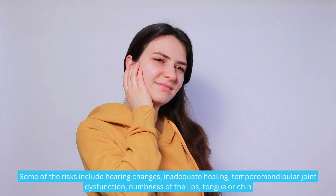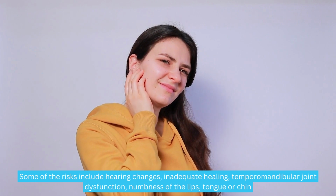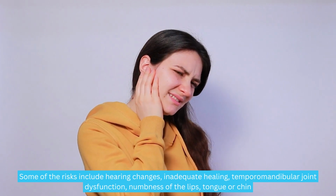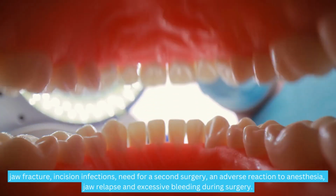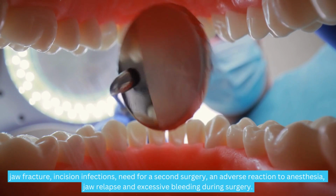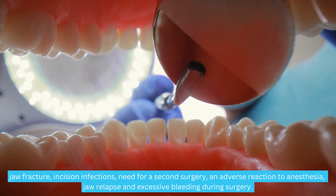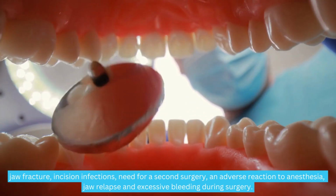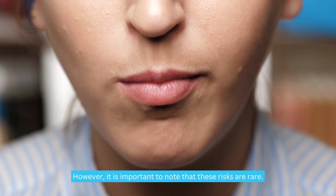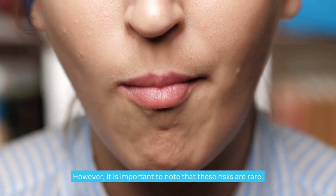Some of the risks include hearing changes, inadequate healing, temporomandibular joint dysfunction, numbness of the lips, tongue, or chin, jaw fracture, incision infections, need for a second surgery, an adverse reaction to anesthesia, jaw relapse, and excessive bleeding during surgery. However, it is important to note that these risks are rare.